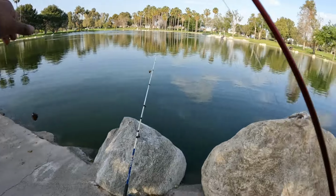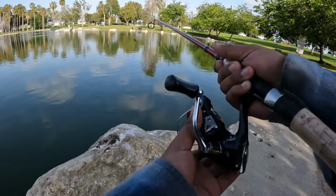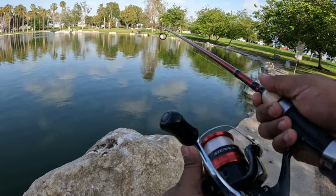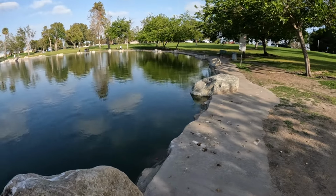And I put some of that good stink, good sauce. And I'm just gonna cast it out there again. I think we've been here for a good hour and a half so far. So we'll see if we could catch any fish soon.